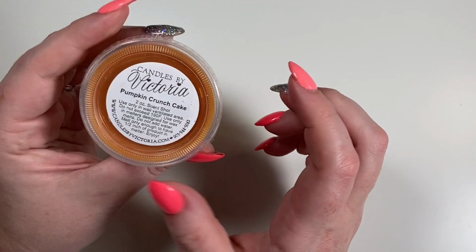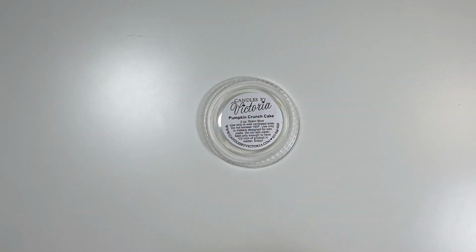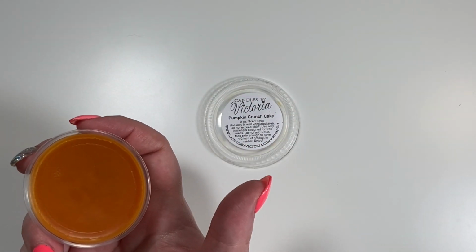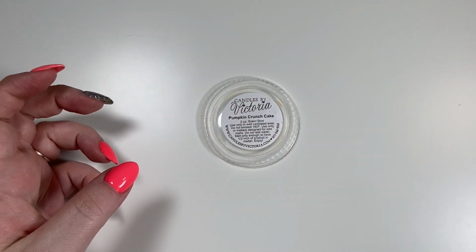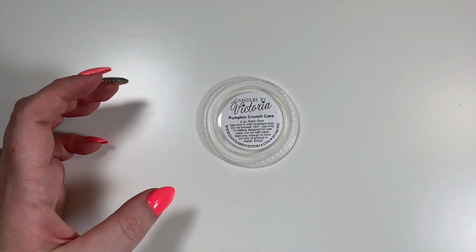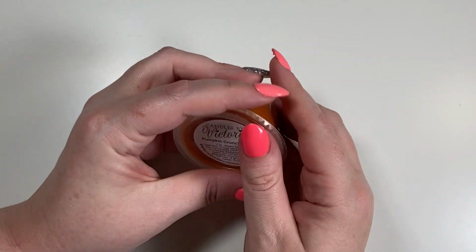Then I was super excited for this one, but I was kind of underwhelmed as well. It's the pumpkin crunch cake. And let me see. Pumpkin cake, milk, and spice. And it just kind of is like a generic kind of pumpkin smell to me.